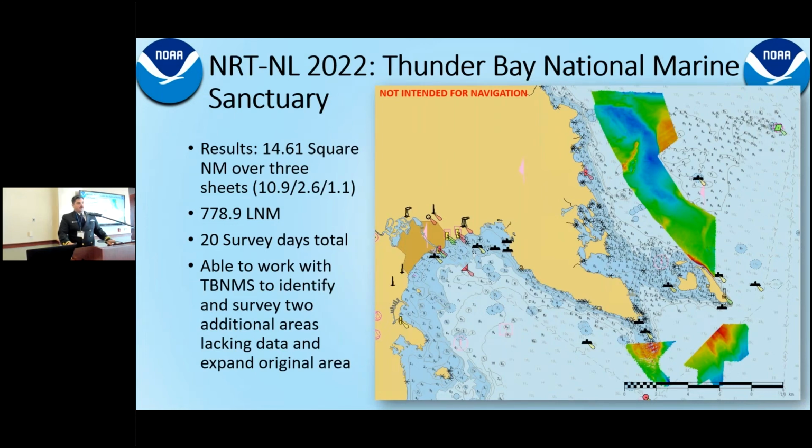We were out there about 20 days on the water, and collected about 14.6 square nautical miles, and about 780 linear nautical miles. It was neat finishing that original area and then identifying, all right, where can we best utilize our time and continue to work. In addition to those two areas, we pushed in towards shore a little bit on our original larger sheet as well.